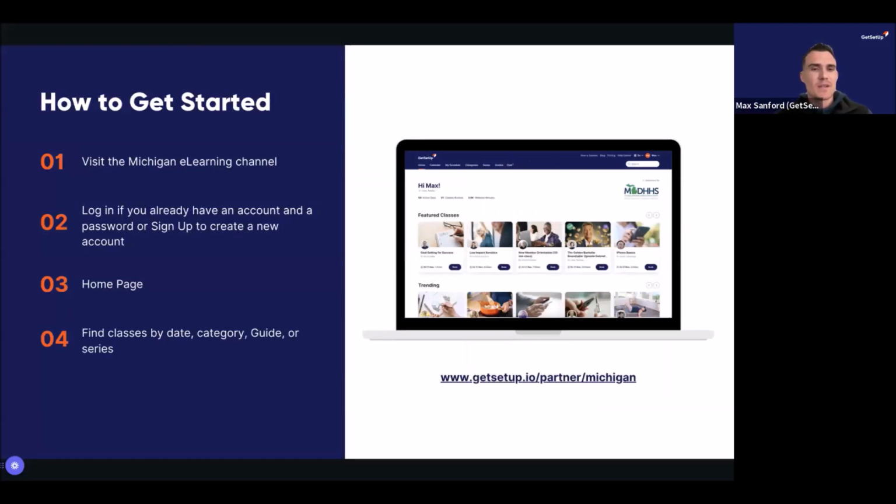So lastly here, I wanted to conclude with, so it's just fresh in your mind, a brief overview on what the getting started process really entails on GetSetUp. So after learning about GetSetUp from your library, users can get started in a few simple steps. And that first step is to visit the State of Michigan e-learning channel. And here is that e-learning channel URL down at the right-hand side beneath the visual. That way you can check that out if you aren't familiar, and we could also drop it in the chat here for your quick reference.